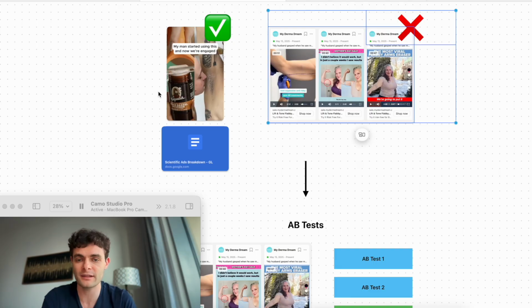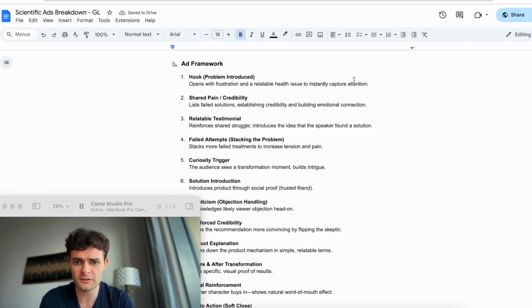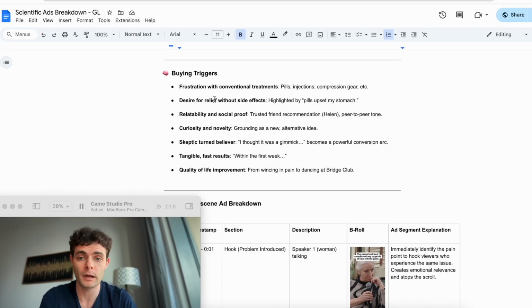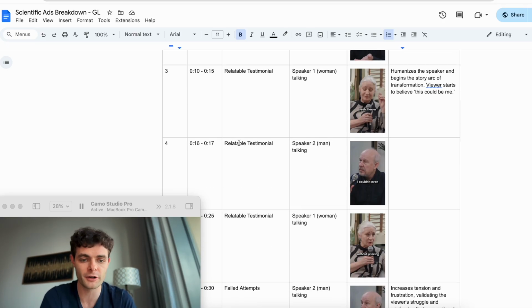One way that we dissect winning ads is that I've shown this document many, many times, but what we do is that we take a look at the best winning ads of our direct competitors or of our own. We basically dissect it by ad framework, by buying triggers, and by scene breakdown. So we know exactly what happens every 3 to 4 seconds. It's very scientific, it's very nerdy, but it works.